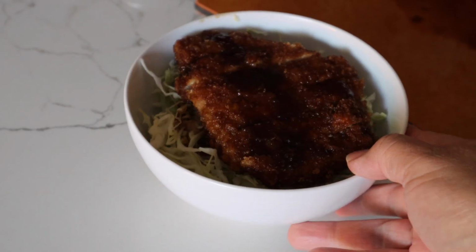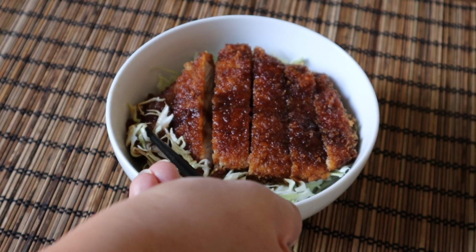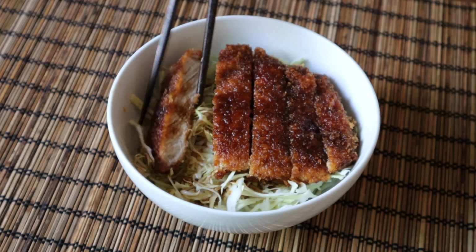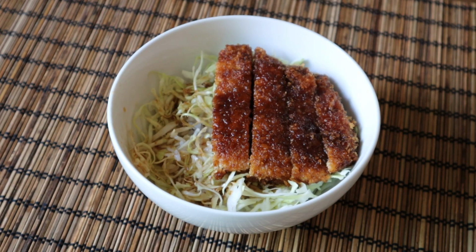Crispy pork dipped in a savory sauce, fresh cabbage, and steamed rice go perfectly well together. If you like tonkatsu, you should definitely give this a try.